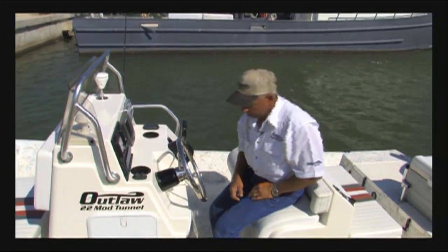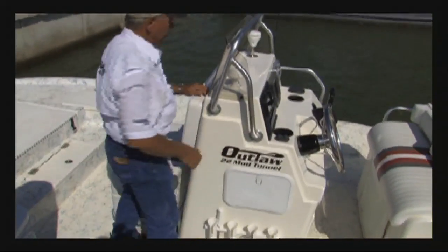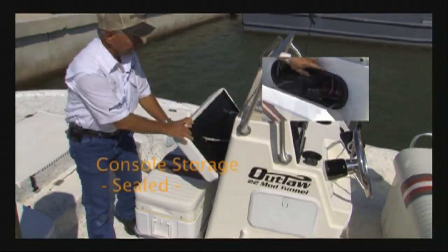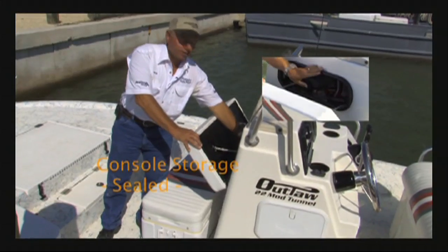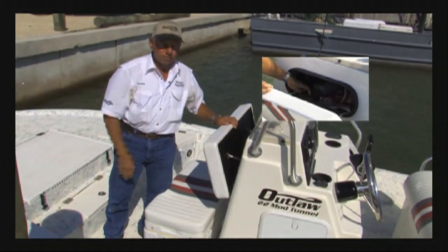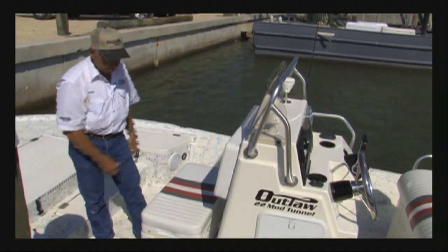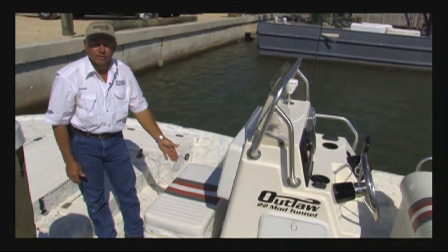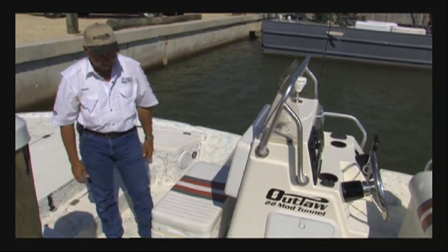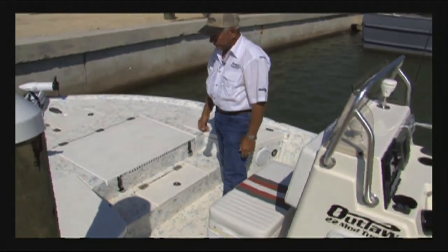We also put rod holders on the side of the console, which is needed in every boat, and we put storage in the front of the console for easy access to items such as telephones, billfolds, keys, things you want to get out of your pocket but get to very easily. Of course, the front of the console is our front ice chest seat cushion assembly, and in the front we designed a front deck that has easy access.